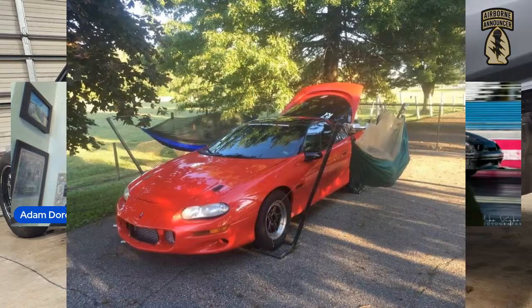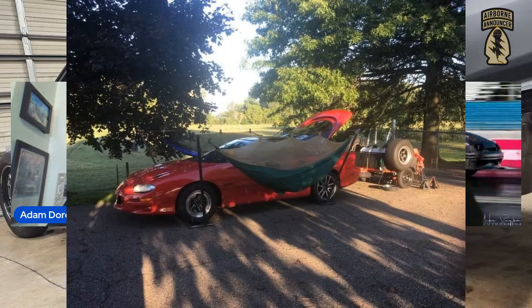How quick was that car? I think it went mid 9.70s. It was still a stock computer, it wasn't on Holley or anything, just a stock GM computer. It had a Turbo 400, and up until the last year I ran it, it had a stock 10 bolt. I think in those pictures it was a stock 10 bolt.